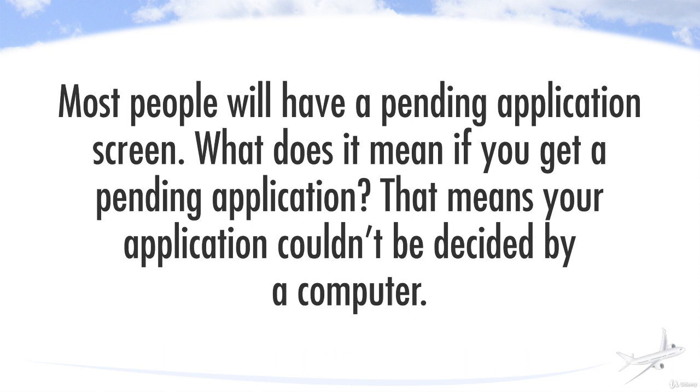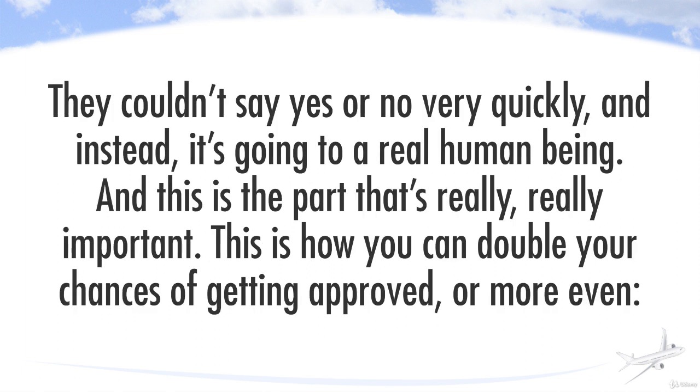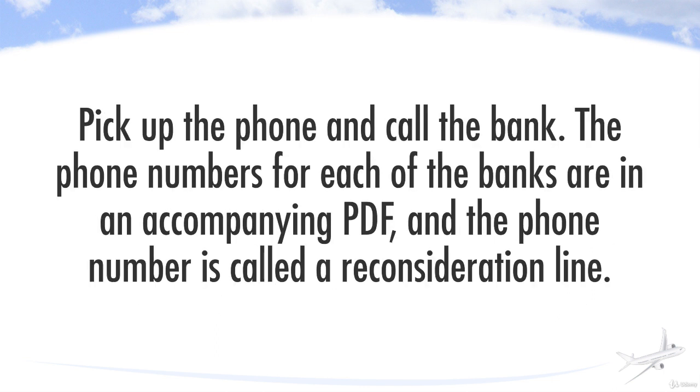What does it mean if you get a pending application? That means your application couldn't be decided by a computer. They couldn't say yes or no very quickly, and instead it's going to a real human being. And this is the part that's really, really important. This is how you can double your chances of getting approved, or more even. Pick up the phone and call the bank.